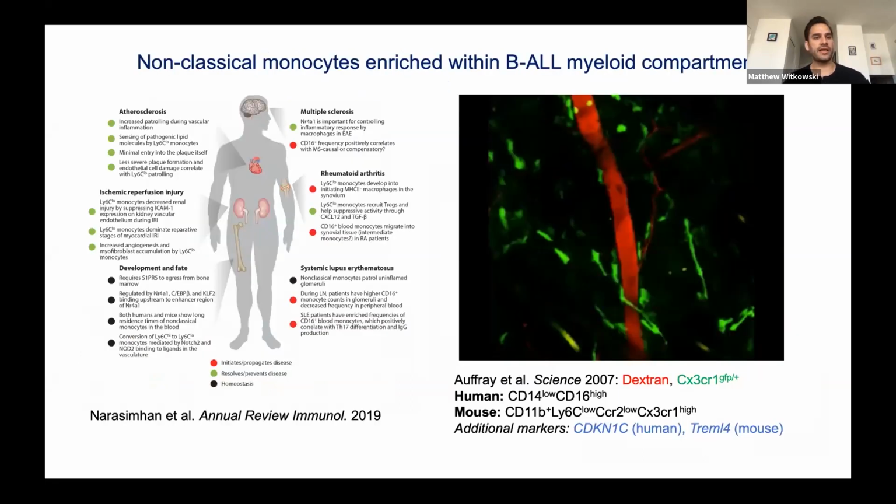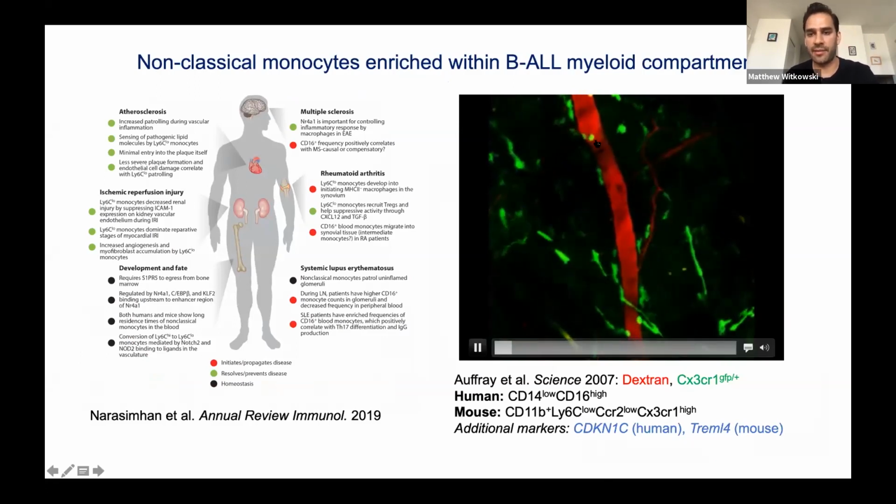So what are these CD16 positive monocytes? These are actually known as non-classical monocytes or patrolling monocytes. And in this beautiful video actually here, in green, we see labeling of CX3CR1 positive monocytes, and you can actually see them patrolling vascular endothelial cells.